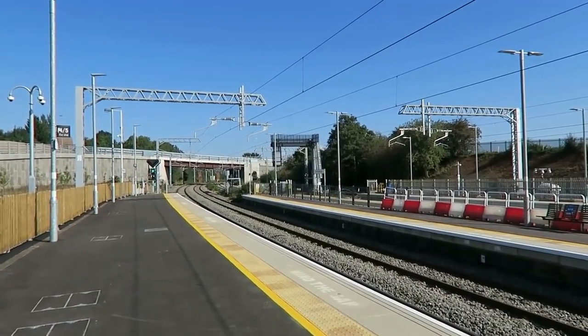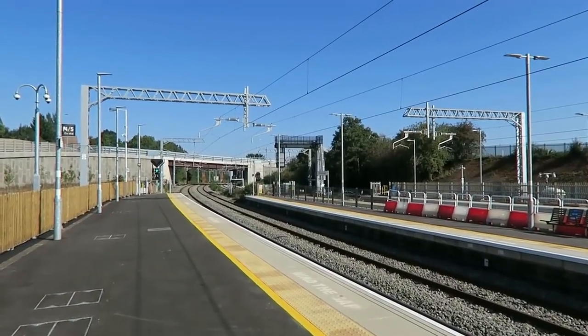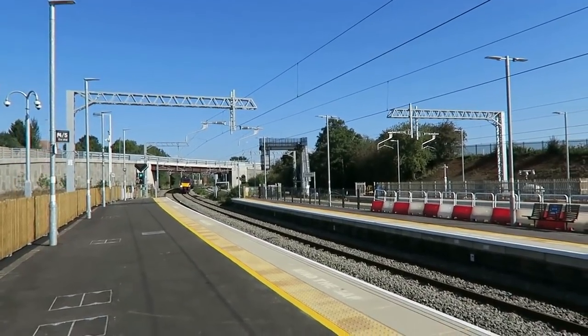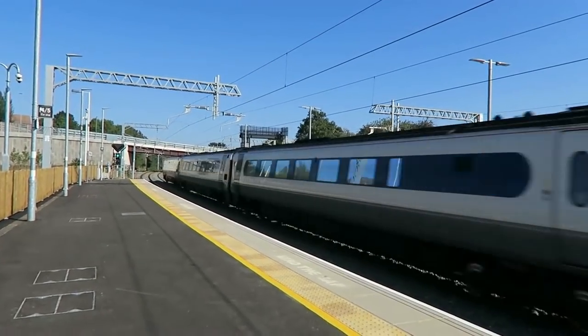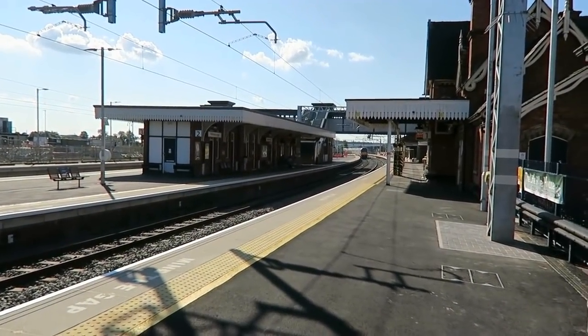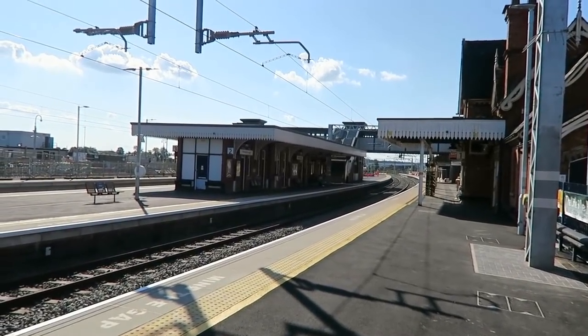This is Wellingborough Midland Road station. There used to be a London Road, but that's gone, and here comes a HST. Oh, I thought it was a HST because of the colouring, but that's the latest livery on that Meridian.